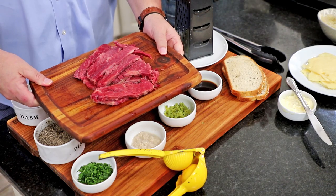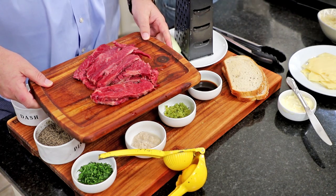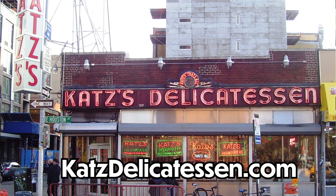So this sandwich is a perfect example: it's only as good as the ingredients you're using. So find some good corned beef. We get some shipped to us every year from Katz Delicatessen. You've heard us talk about them in New York. Katz Deli is hands down the best. It's thick cut, just fantastic, and so good.